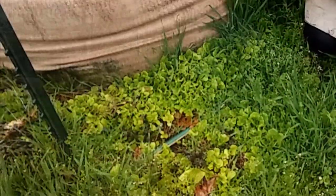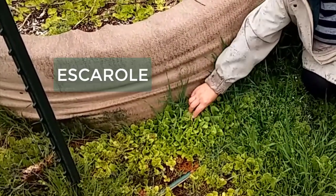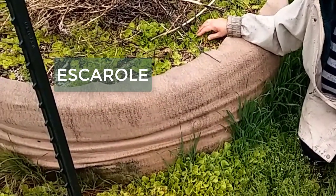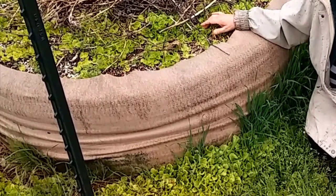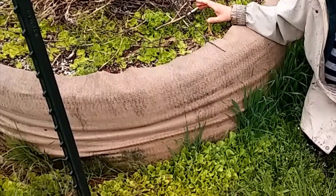Oh, and before we go to the broccoli, I want to show you one thing here. This is escarole. Escarole just grows by itself. It reseeds itself, and very soon we can harvest escarole right here. And here in the basket you can see too, it's coming up.